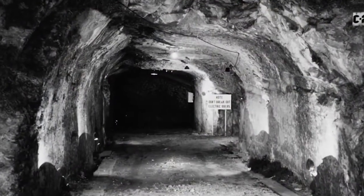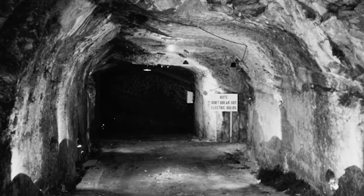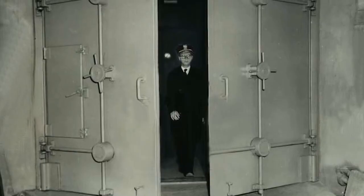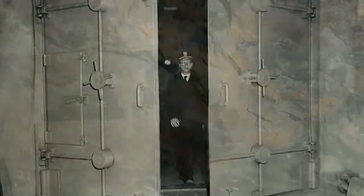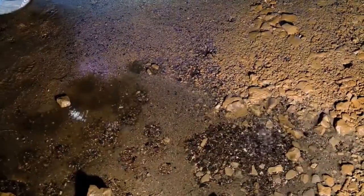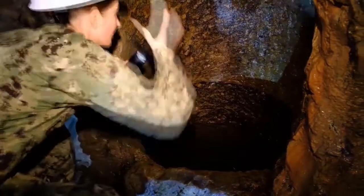The tunnels that we're in right now actually are one of the few that do connect, so command and control, base hospital, and base admin built out all of these tunnels that we're in. The Desron tunnels themselves are probably around 2 miles long if you were to walk every single cave inside our cave complex. Depending on where you're at inside, there's upwards of 70 feet of rock above your head.